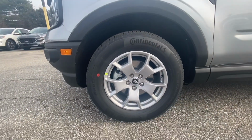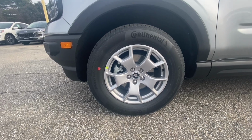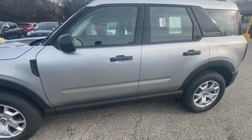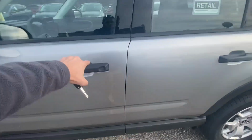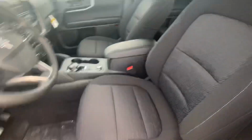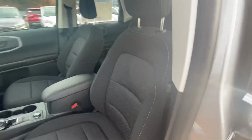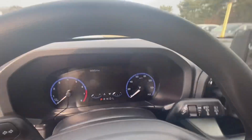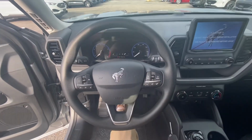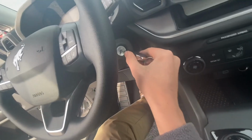Here's a shot of your 17-inch 5-spoke alloy wheels. Walking up to it, black door handles, black cloth interior. Let's go ahead and fire this one up. Foot on the brake, insert the key over here.